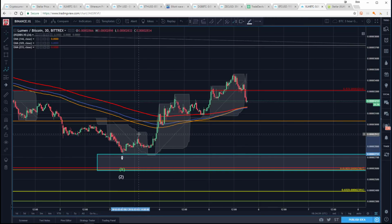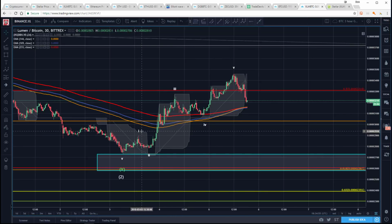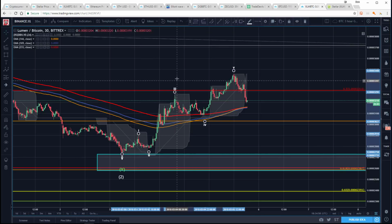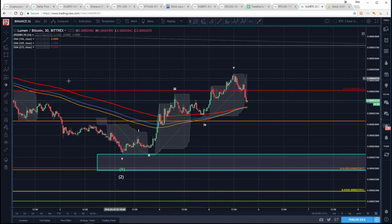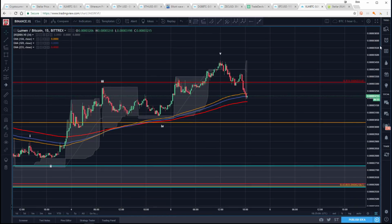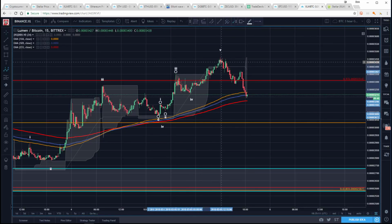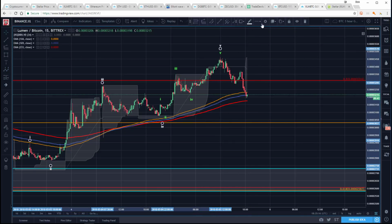So do we have the potential structure for it? Potentially, we don't overlap. So you'd like to see, well, that's a little problematic because that looks more like a diagonal. So is there any other way we can count this? Not really. Well, you might have it this way. If I go down even lower, we could probably go down to 15 and give it 5 waves this way. So if I go to the smaller time frame, I could go 1, 2, 3, 4, and that potentially plays. Let's change that color. So we'll go up a degree here, so that makes sense.